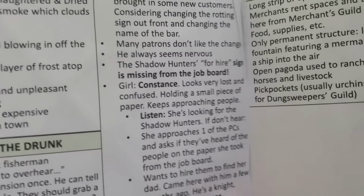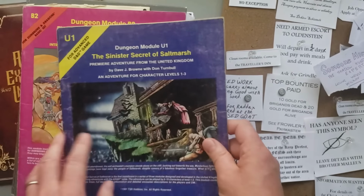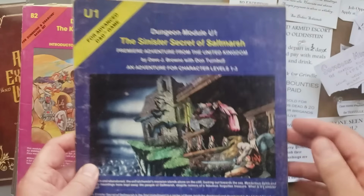So they go look for this girl's dad at the house, which is the excuse that they had to go to the house. That's why they went in the first place.